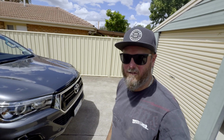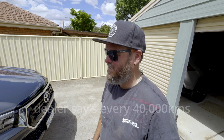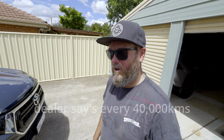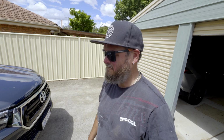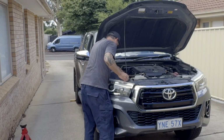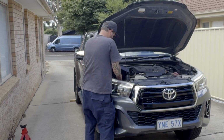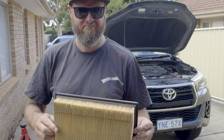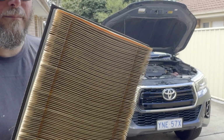Do the fuel filter every 20,000 Ks. Permi Diesel again said do it every 10,000 Ks, but I did it after 10,000 Ks and it wasn't even dirty. So 20,000, I always use the same fuel. I'll also put diesel injector cleaner in it, just to make sure that it's all Mickey Mouse. That's what you've got to do when you own a diesel. Yeah, the filter takes 2 seconds to take out. Very important component of the diesel.